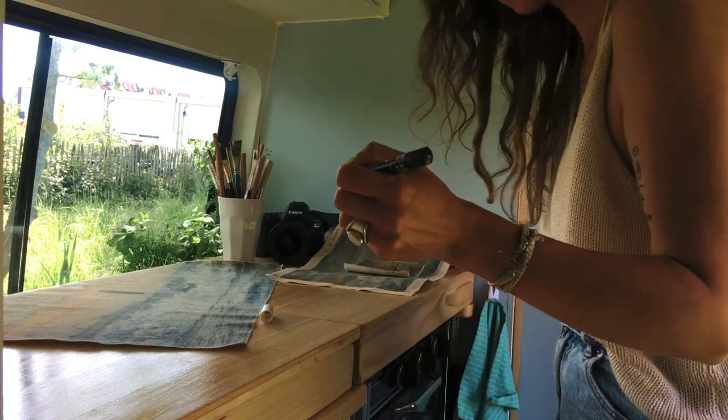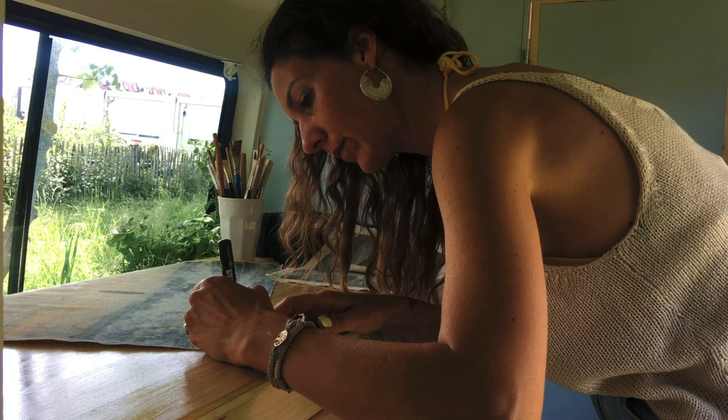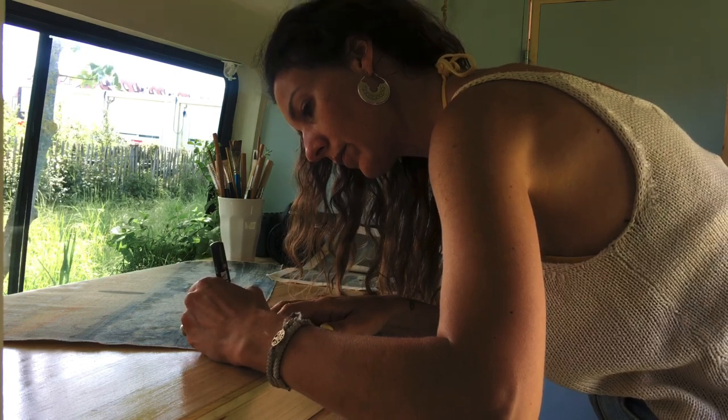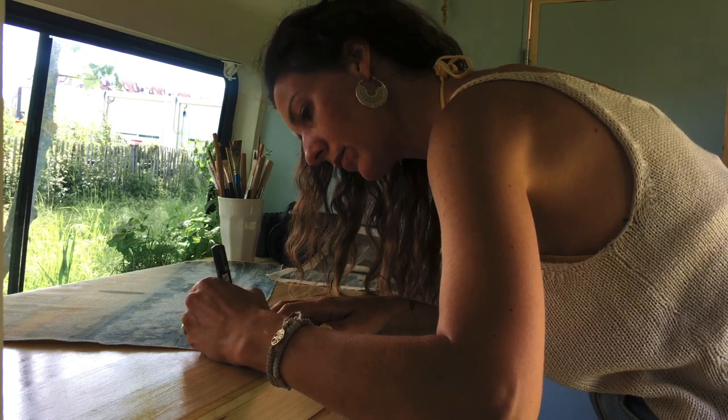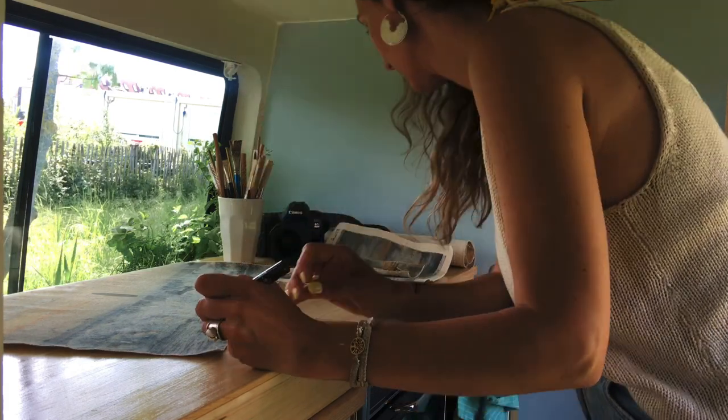My artwork is available on my website. Both the originals and prints are for sale. It's all limited edition. There's only, of course, one fabric and then limited edition in print sizes.